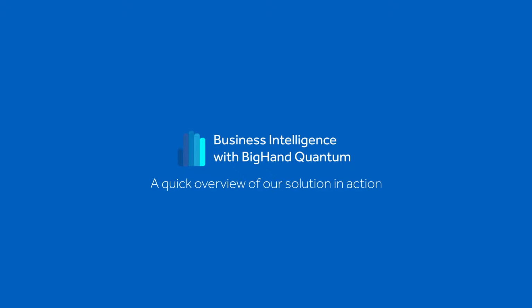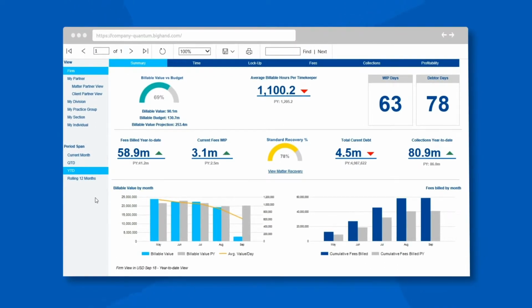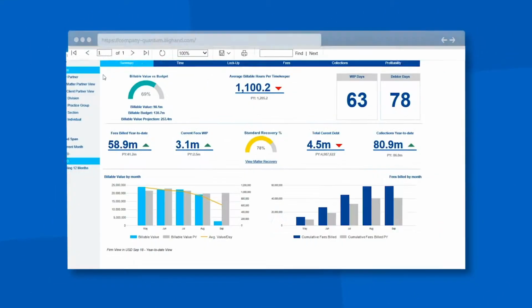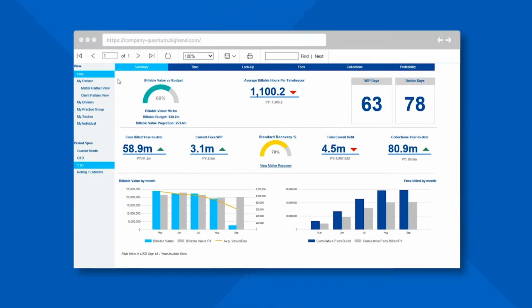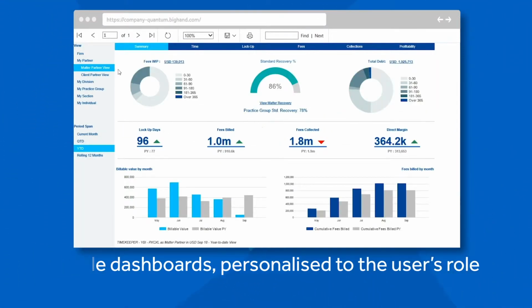BigHand Quantum is a next-generation business intelligence solution focused on empowering organisations to drive real business change through the use of analytics. The solution is split into 5 modules: revenue, general ledger, profitability, partner performance, and management accounts. Key financial information is presented in simple dashboards personalised to the user's role.